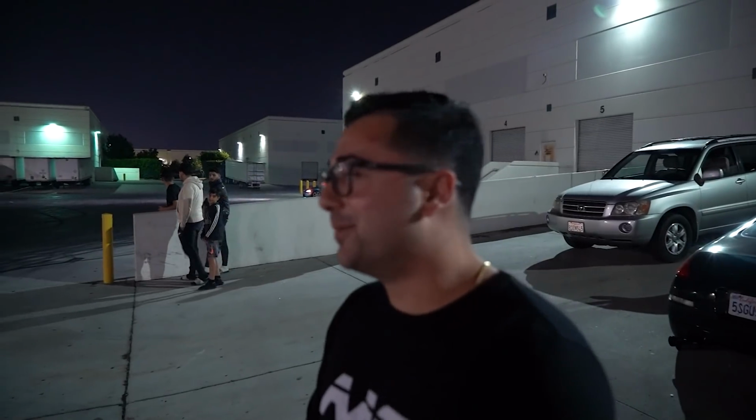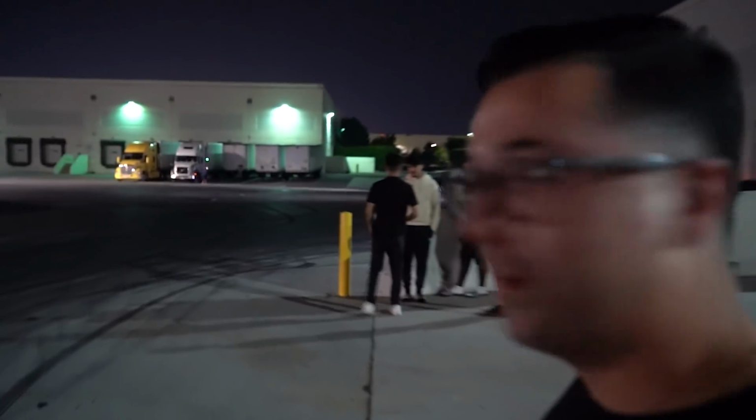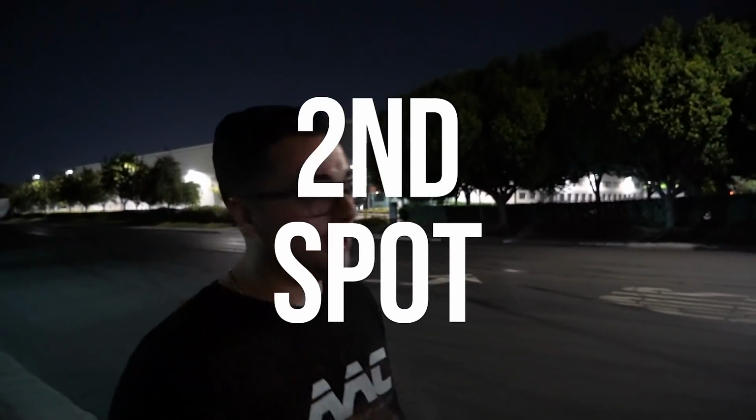It's so hard to see these speed bumps, especially with like a 5% tinted windshield. So we're gonna go on to another spot where there's no bumps and we can drift. But hey, we still got it. Welcome to the spot. This is where we set the Hellcat. Time to do it in the drift missile.